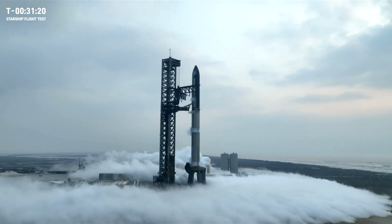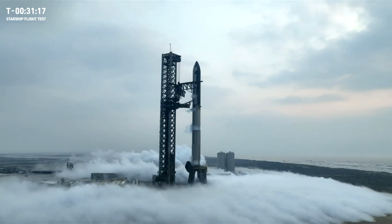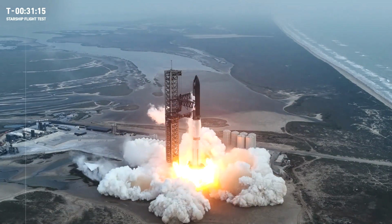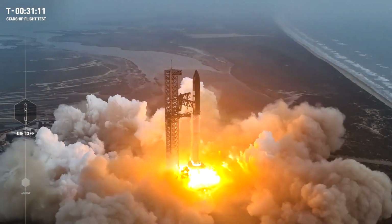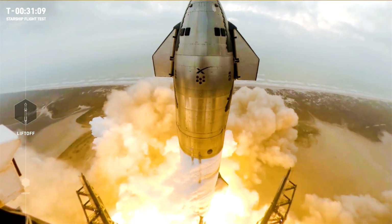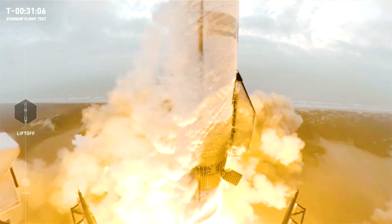last integrated flight test, Flight 3. On March 14th, Starship successfully lifted off at 8:25 a.m. Central Time from Starbase, Texas. It cleared the launch tower and went on to accomplish several major milestones and firsts.